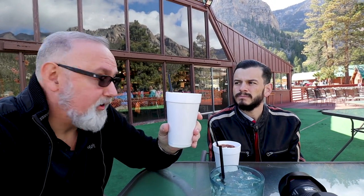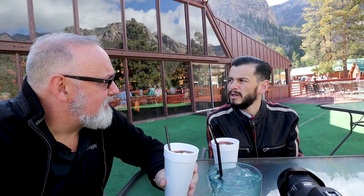So instead of coffee, we opted for hot chocolate here at the lodge. Found a little table out back, sitting. Peaceful up here, isn't it? It is. It's very quiet and just absolutely beautiful. So let me turn the camera around and show you the view that we're looking at as we drink our hot cocoa.